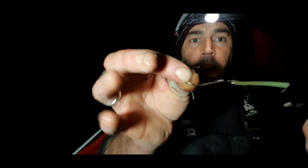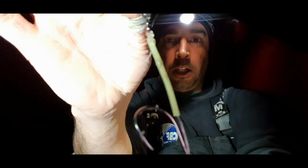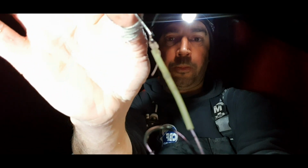We're going for a whole squid on a pair of 6.0s. Like I said, the 6.0s, I've got 6.0 octopus there. Small section of luminous tubing. Another 6.0 there. No, it's knotted on. That's on a 90-pound snud.